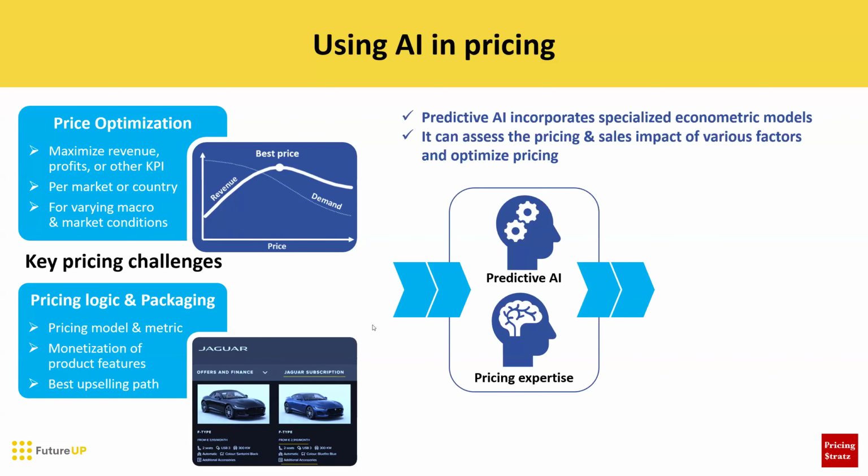Now, the key question is, why do we need AI in order to solve all these problems and address all these challenges? Can we do it along with our business experience and intelligence? Obviously, you can do some things with your business experience and your domain expertise. You can directionally perhaps understand where you should head to. For instance, Jaguar understood that they should create a new subscription model. But when you want to be specific about it, so you need an exact pricing, or you need to be specific about the models or the packages or the features that you are going to incorporate into your pricing logic, then you need something different.